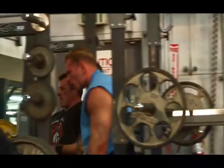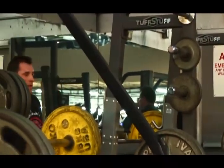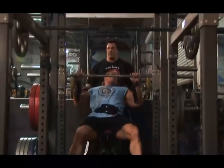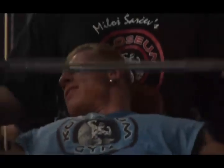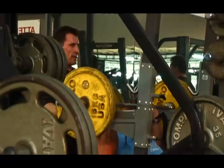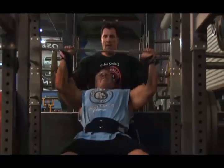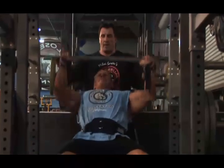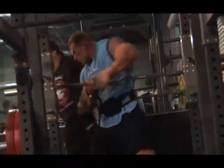Now, off the rack. Okay. Excellent exercise right now. We are wasted, so this is heavy. Explode. Four, five, six, seven, eight, nine, and ten. Good. Right there. Silvio, I need you here. I need you here.